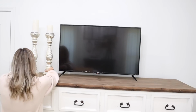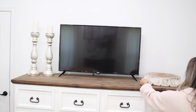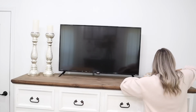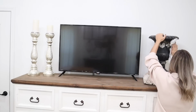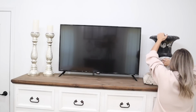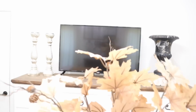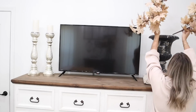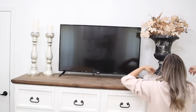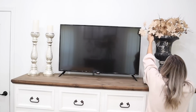I also feel like we have styled this dresser the same way ever since we moved in, and I keep trying to think of how I could rework it to give y'all other ideas, but I just love these pieces on this dresser. They fit very well on here because this is such a big piece and it gives such great height. So this is what we're going to use. I did get these new floral stems from Hobby Lobby and I love them. They match the rest of my little leaf foliage throughout our home.